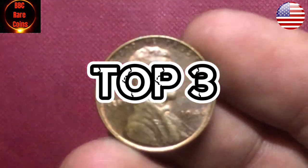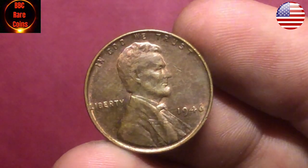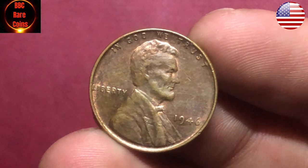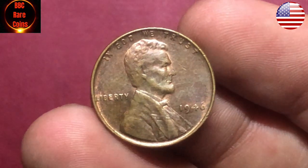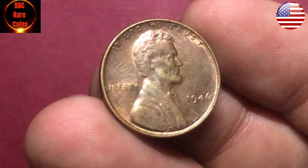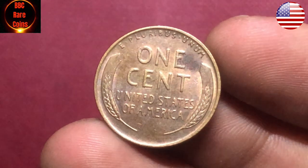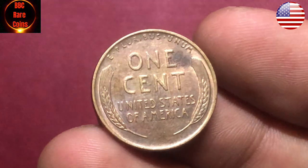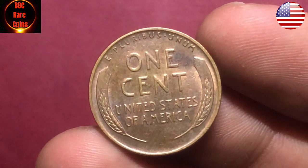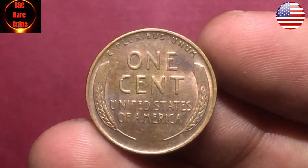We're talking about one of the most shocking and valuable coins to ever emerge from the world of US coin collecting, the legendary 1946 wheat penny that stunned collectors when it sold for an astonishing $59,000. That's right, a simple copper penny from the post-war era, a coin that most people would overlook in their pocket change, turned out to be one of the rarest and most valuable Lincoln cents ever recorded. So how can something that was originally worth just 1 cent become a 5-figure collectible? The answer lies in condition, rarity, and pure historical luck.